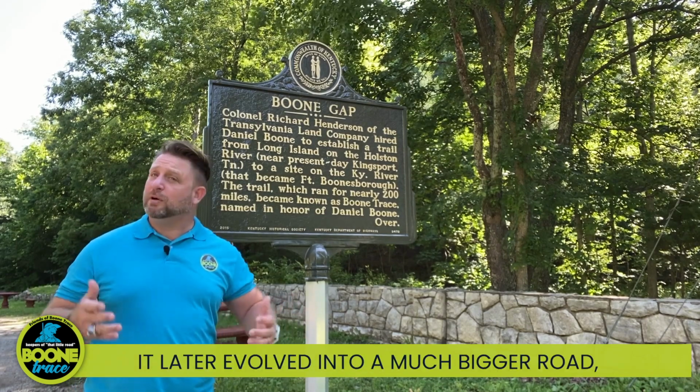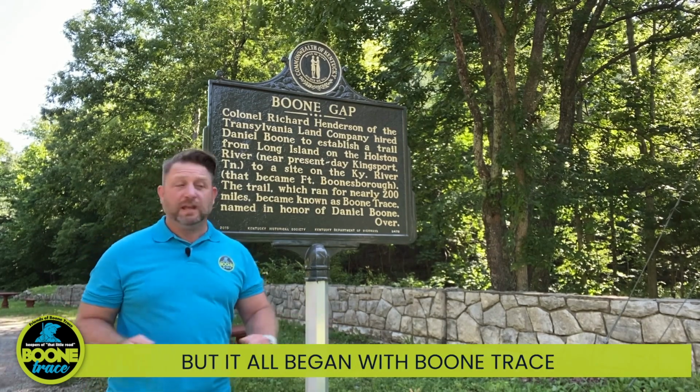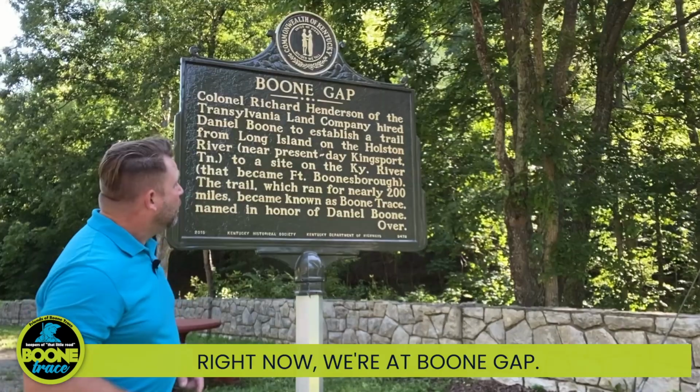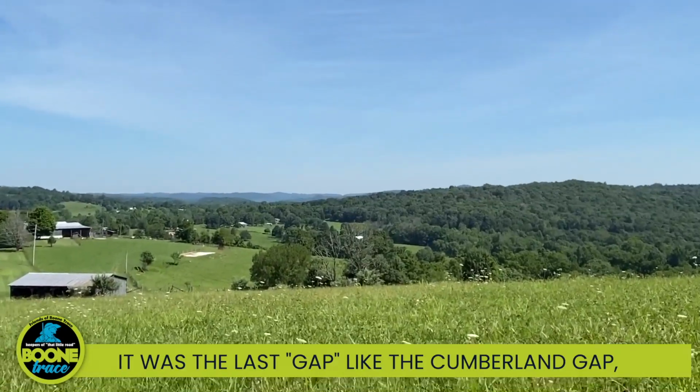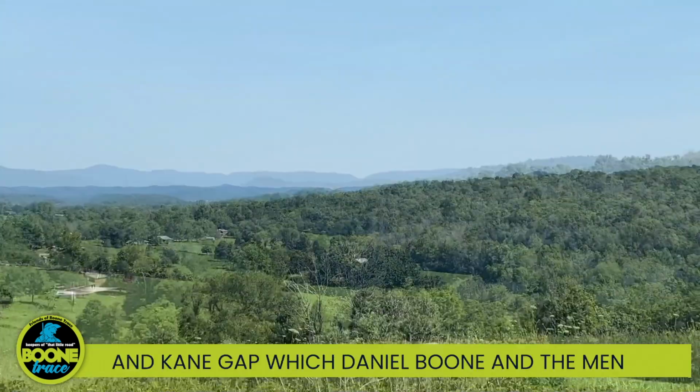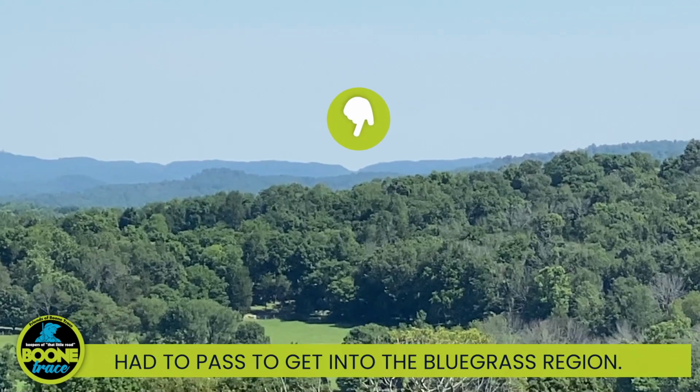It later evolved into a much bigger road, the Wilderness Road, but it all began with Boone Trace, and it ran right through here. Right now we're at Boone Gap. It was the last gap, like the Cumberland Gap, Moccasin Gap, and Cane Gap, which Daniel Boone and the men had to pass to get into the bluegrass region.